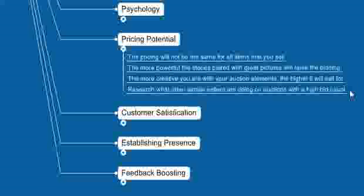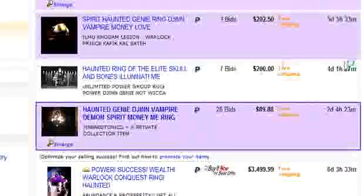And then you want to research what other similar sellers are doing with their auctions with high bid counts. For instance, we went to this one, and why I chose this one is because when I was searching through eBay and looking at the ones that have the highest price, I'm choosing ones with high bid counts. Like this one is a genie ring. Okay, it has a high bid count. This means there's a lot of people interested in this ring.